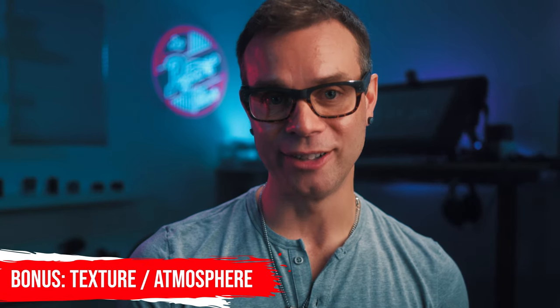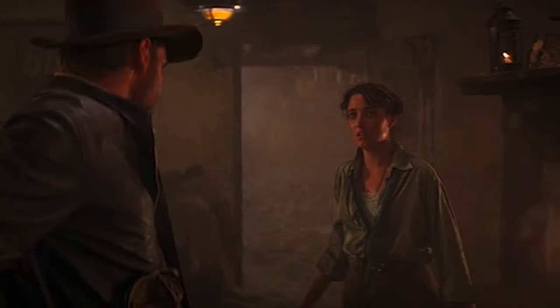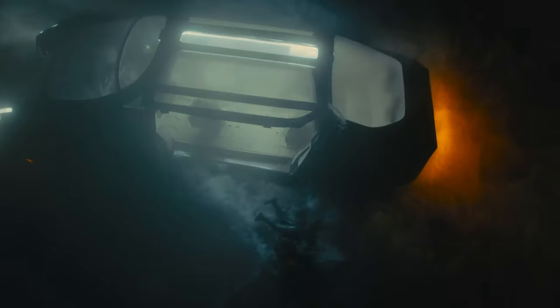Texture and atmosphere. It's everywhere in movies, and you probably never even realized it. Here it is, and here, and here. And you get the idea.